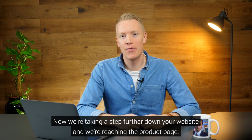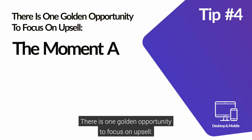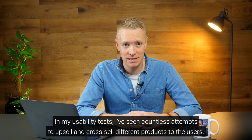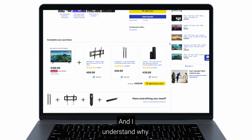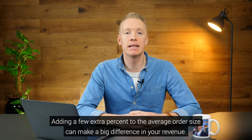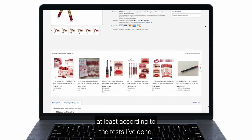Now we're taking a step further down your website and we are reaching the product page. It's time for our 4th tip. There is one golden opportunity to focus on upsell. The moment a visitor adds a product to their basket. In my usability test, I've seen countless attempts to upsell and cross-sell different products to the users. And I understand why. Adding a few extra percent to the average order size can make a big difference in your revenue. Unfortunately, most of these up and cross-sell attempts are pretty ineffective, at least according to the tests that I've done.